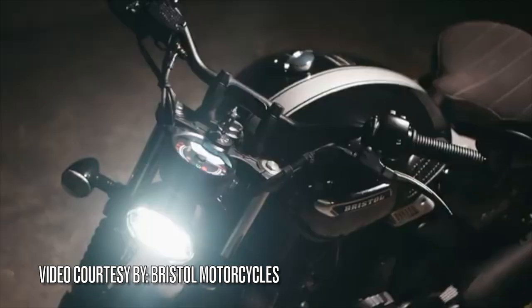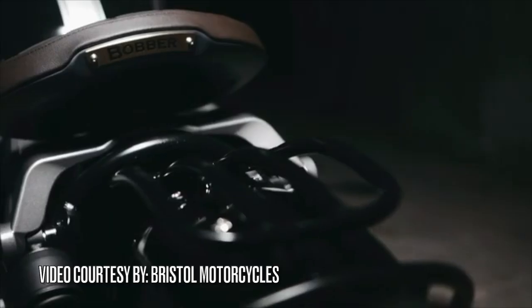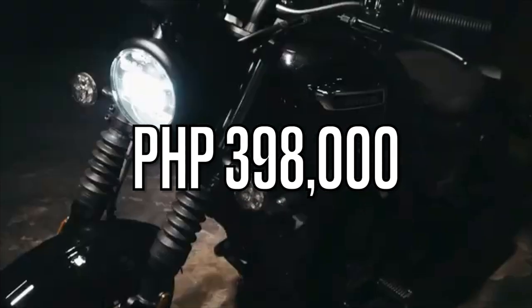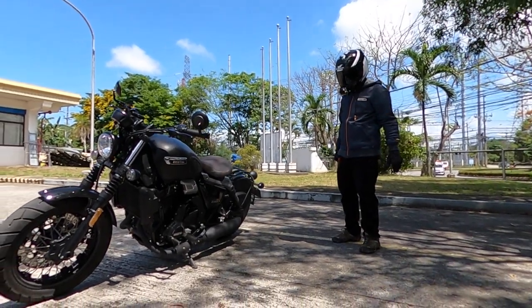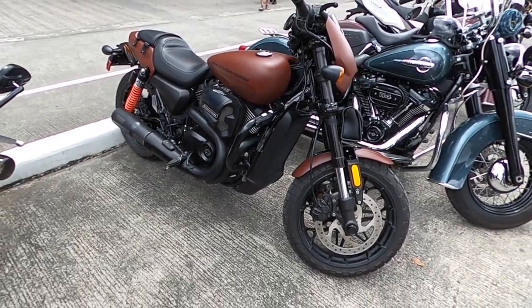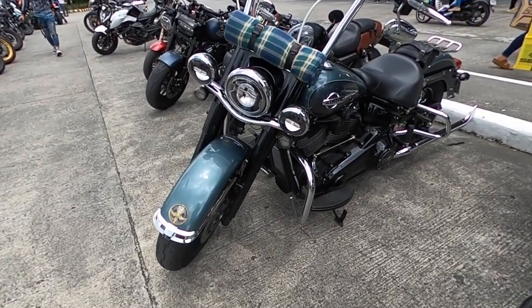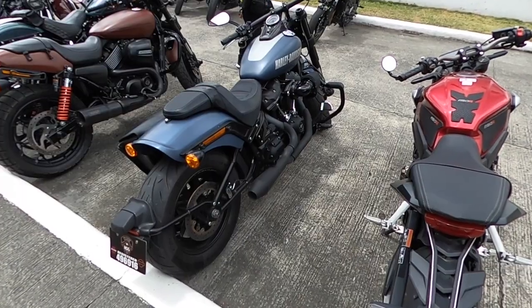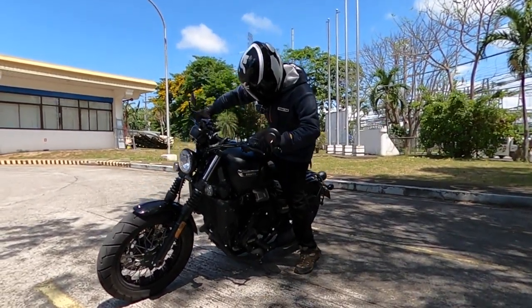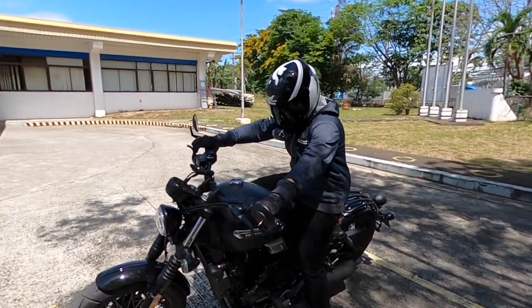The Bristol Bobber 650 was launched virtually in the Philippines on February of 2021 and available at an introductory price of 398,000 pesos. Kahit sino siguro sumakay dito, talagang magiging good looking in an instant. Pero personally, mahilig ako sa classic and vintage looking bikes. Kaya it's a dream come true na matry ang Bobber 650. And looking forward sa future na makatry din ng ibang classic rides. Kaya tara, let's get into the details and find out what the Bristol Bobber 650 is made of. Let's go!